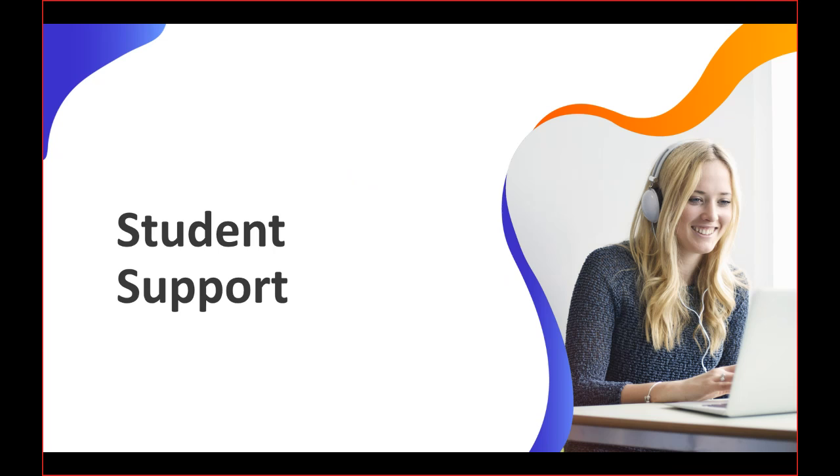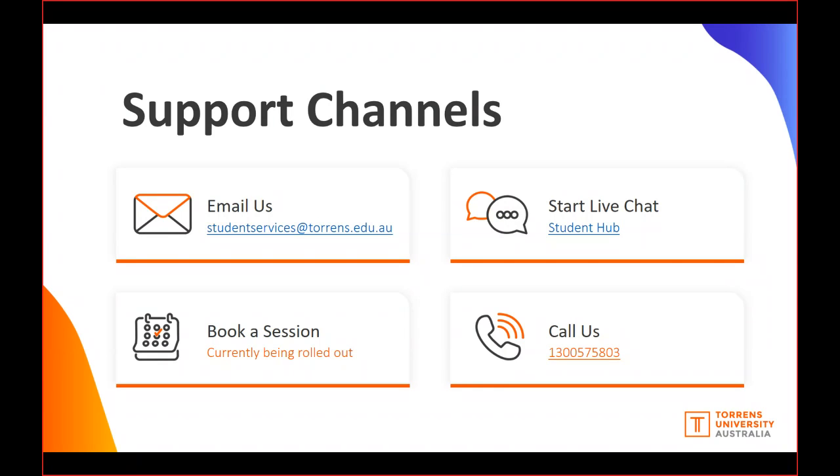Okay, we'll touch again on student support. These are the support channels that we have open to us. They are 24 hours if I've indicated they are, so that is live chat and the phone number there. If you are looking to book a session, that will be on campus and in line with those opening hours of, generally speaking, between 7:30 and 8 p.m. The email address is also monitored 24 hours, and you'll generally receive a response to those emails within the same day.